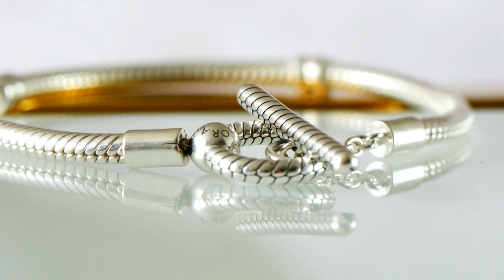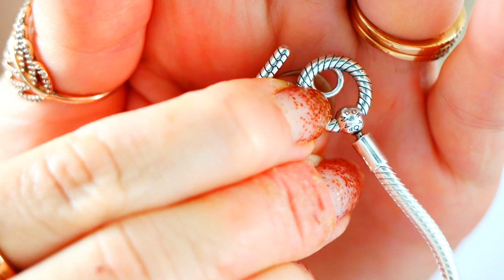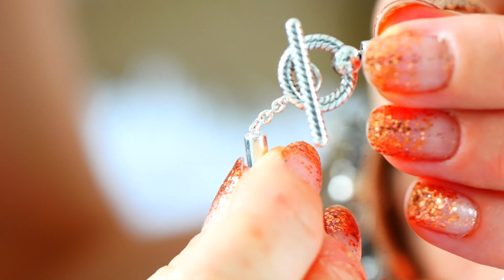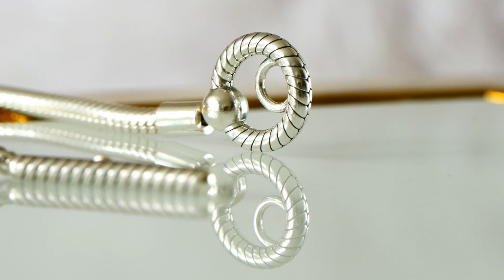It is so cool. I love the closure, you guys. It's so unique. And when I had first looked at it, I thought that bigger circle opening was the only place the toggle goes through, but it's actually very secure because if you look, there is a tiny circle where the little toggle part goes inside. So it's very, very secure.